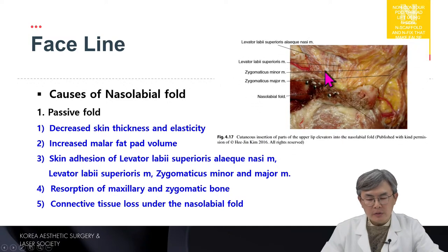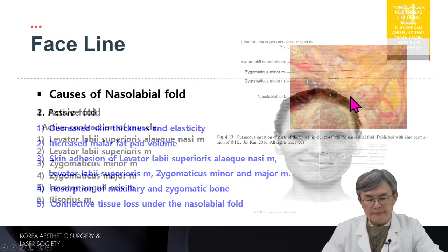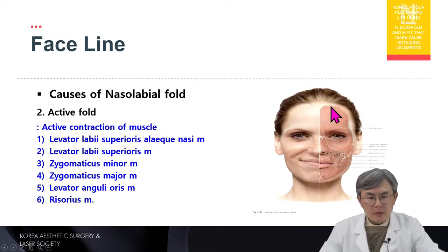This area has several muscles adhered to the skin. This area makes the nasolabial fold. And the levator labii superioris alaeque nasi muscle, levator labii superioris muscle, zygomaticus minor and major muscles, levator anguli oris muscle, and risorius muscle are contracted actively and make the fold increase in the nasolabial fold area.